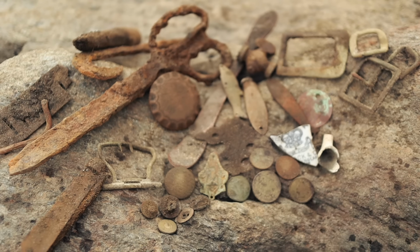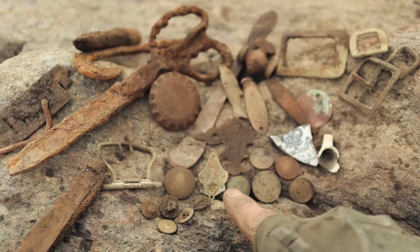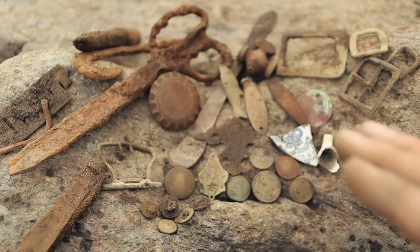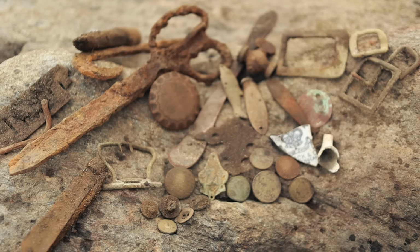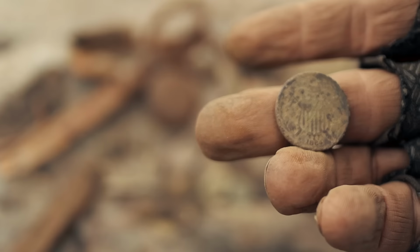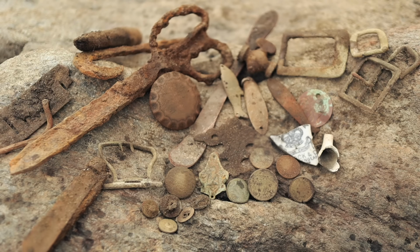Several buttons, an escutcheon from a piece of furniture, our mystery pendant of some kind, and the coins. I did end up finding 4 Indian head cents and the 2-cent coin with the date of 1864. All in all, a fantastic day. Old coins, treasures, relics, what more could you ask for?